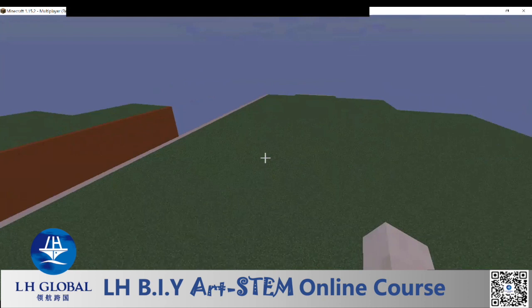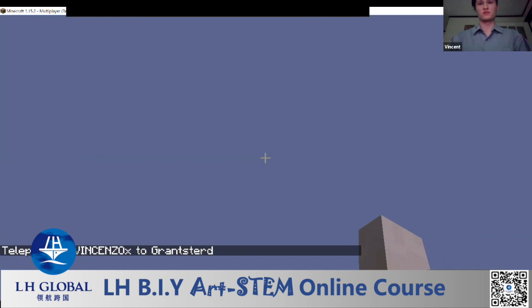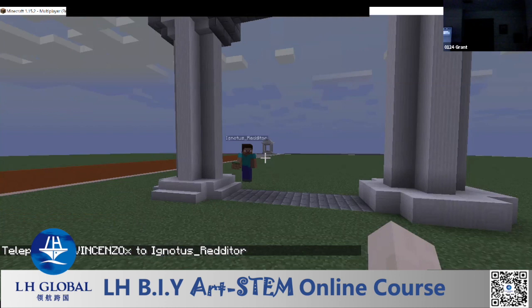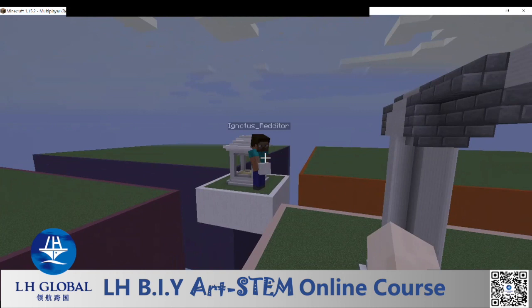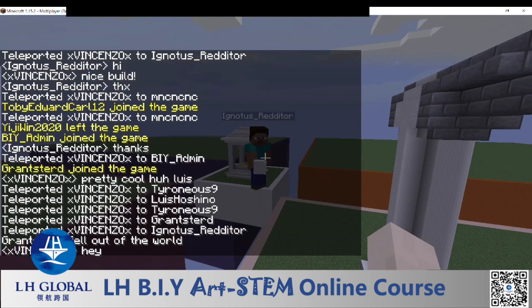Anyone like to show off their entranceway? Just holler, and we'll put you up on the big screen. I'll teleport over to you. Let's start. Oh man, where? Oh, this looks awesome. What is this? Who's building this? What's your name in the Zoom room? Can you tell us what inspired this? Okay.